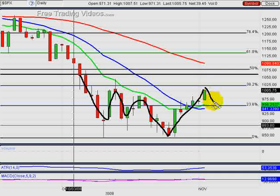If this is to pull back here and then move back to the upside, what formation are we looking at here? Well, what we could see is we have a left shoulder right through here, we have the head right here, and the right shoulder through here. So that would give us an inverted, or inverse as some people call it, head and shoulders.